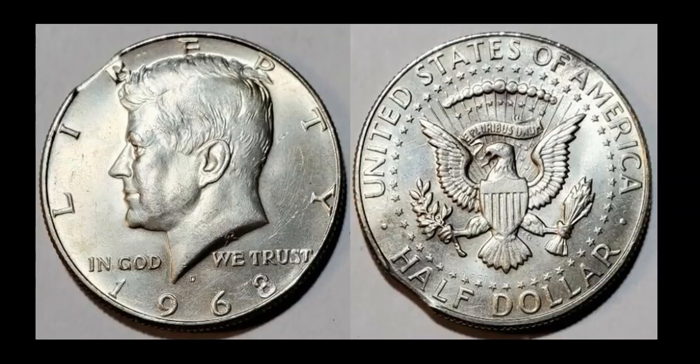But this one right here, guys, has this minor rim clip right there. These actually exist a lot more than you think. And I'm happy to say that this coin right here sold for $23.50, which is nearly 10 times what the actual value is based on silver. So if you have these, double check your silver.